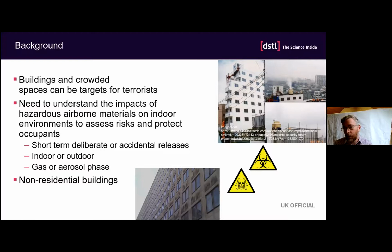And we worry about different kinds of buildings, but really the main thing we're most concerned about is non-residential buildings, typically large buildings because they may be a target, but we also care about residential buildings and understanding what that might mean in terms of the protection that a building provides the occupants from whatever's happening outside. So that's really where I'm coming from, and you see there's quite a lot of overlap there with the kind of environmental questions we're concerned about.